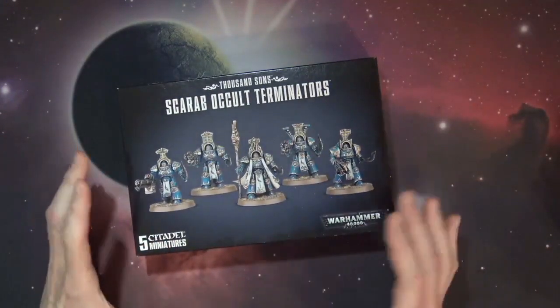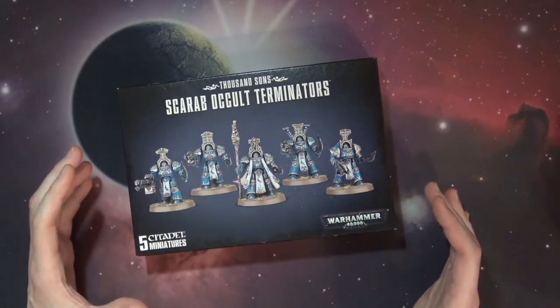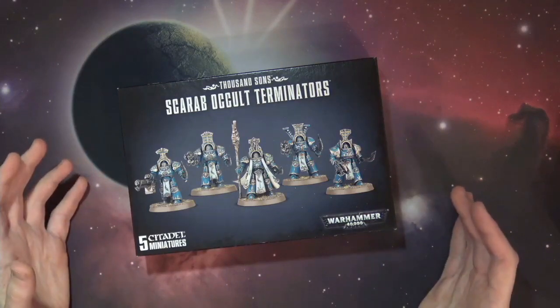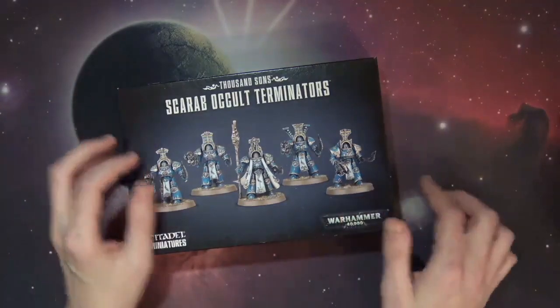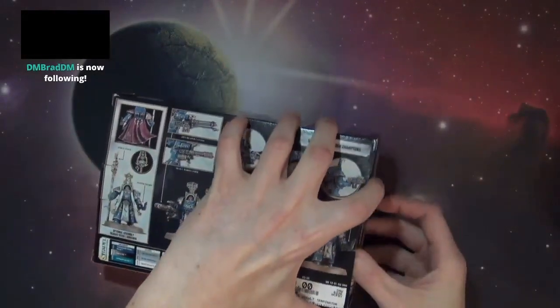Now, when it comes to the rest of these bad boys, like the Terminators, I like the Terminator kit. Has anybody seen the Terminators put together, or even compared to the Traitor armor, the normal ones, the ones from Forge World? I have some of the Blood Angel ones put together and painted actually, but I have not put any of these together. This is actually probably gonna end up being Patreon stuff.